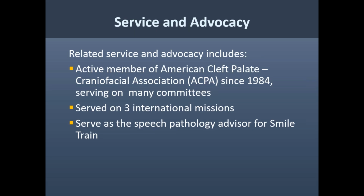I have some related service and advocacy interests, and these include organizations that deal with cleft lip and palate. So the one is I've been an active member of the American Cleft Palate Craniofacial Association since 1984 and served on many committees. I always present there. If I don't present, I don't get paid to go. So there's a little motivation there. But I love to present because I like to share what I've learned with other people.